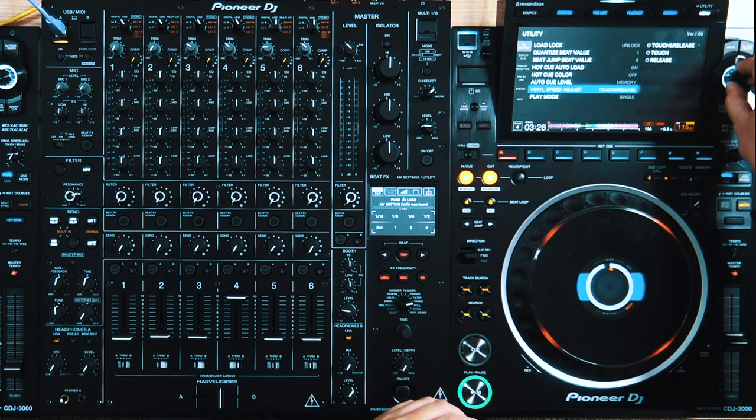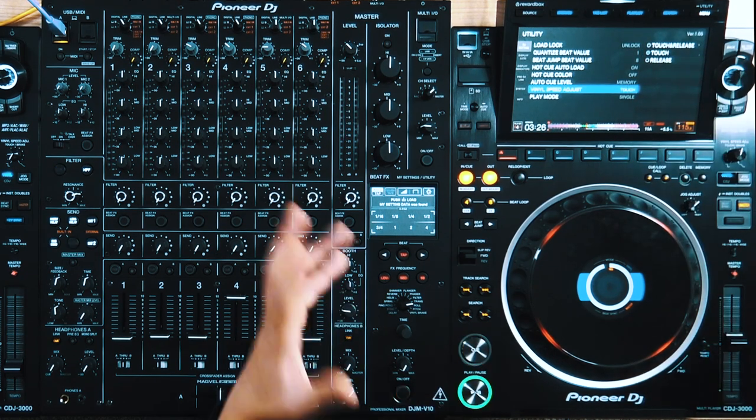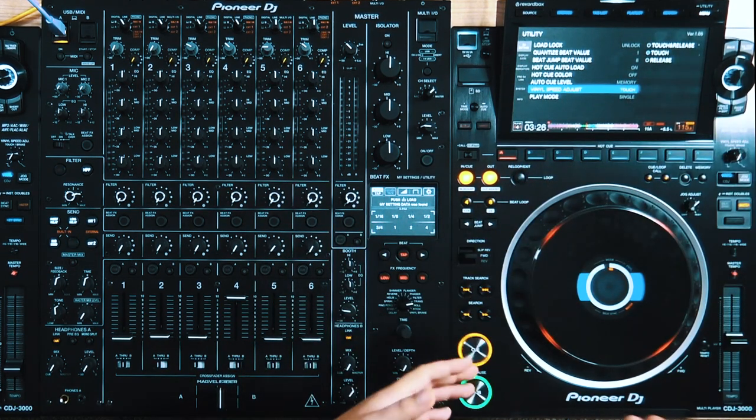That setting of touch and release is basically the default that you would find on the single knob on the CDJ-900 Nexus or the XDJ-1000 Mark II. I'm just gonna keep it back to touch since I never have a reason for using a slow release.